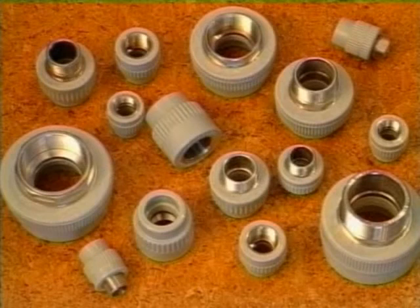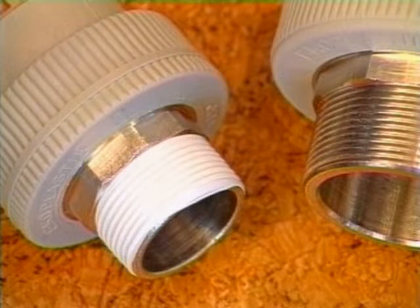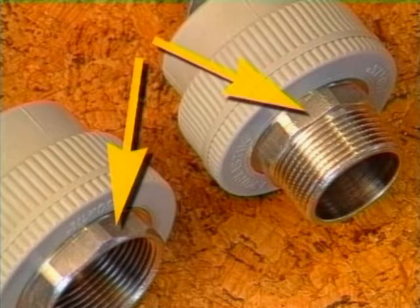Joining to threaded metal pipes is carried out using an adapter with a pressed galvanized brass thread. Sealing threaded joints is either with a Teflon tape or in some cases a sealing compound. For tightening threaded joints, a special spanner with a tape is used if the metal part of the adapter is not fitted with a polygonal ring.